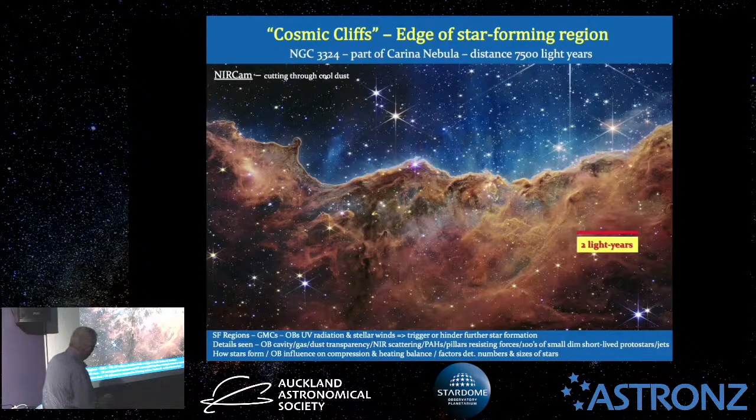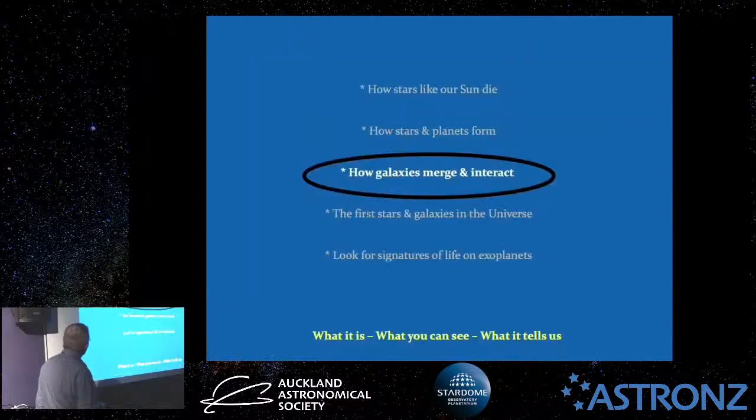That's 2 light years across. So I think this is about 12 light years across. Remember, 1 light year is about 10 trillion kilometres. So just the sheer scale of what's going on here. So how do stars and planets form? How do they die? How do galaxies form? How do galaxies merge and interact with one another?